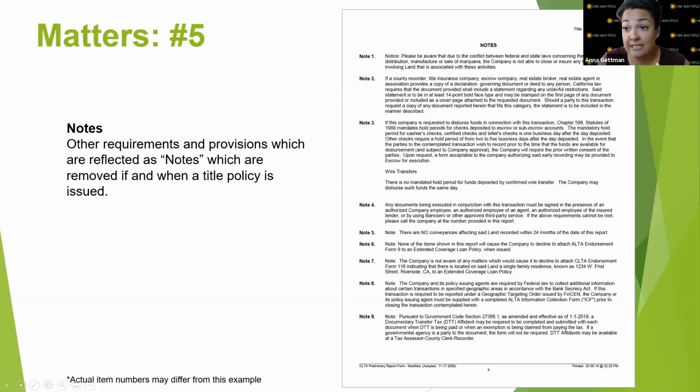In this case, there hasn't, but if there was, right under this note, it'll be the details of who the grantor was, who the grantee was, and when it was recorded, with the recording information. And then item 6 is, depending on the property, what endorsements would need to be issued. And item number 7 is that address and type of property that I was talking about.